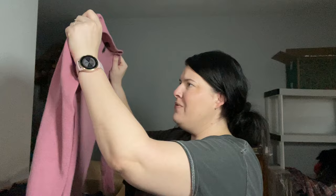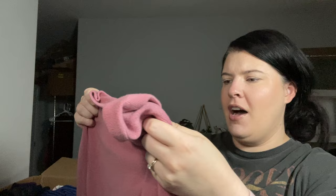The thing about wool, sometimes you have to be careful, like they shrink. This one doesn't feel shrunk. Wool will have kind of a tight feeling to it, almost crunchy. Did I say this was a size 8? It's actually a size small. Whoops. So I will actually keep that for myself.